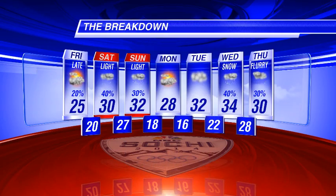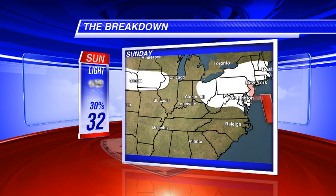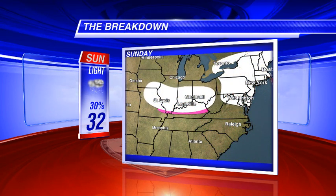And then the same story happens again on Sunday. That system departs. The next system starts to work its way in. It's quick hitting along the southern edge of that, perhaps in the southern part of our viewing area. We may wind up with a chance for a little bit of mix, freezing rain or sleet on that. At this point, I would think it would be freezing rain with snow just a little bit to the north, including us here in Louisville. So that's what we're looking at on Sunday.